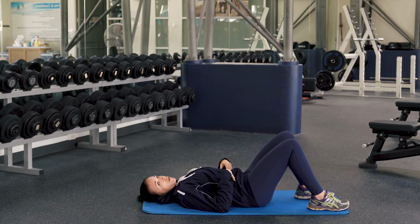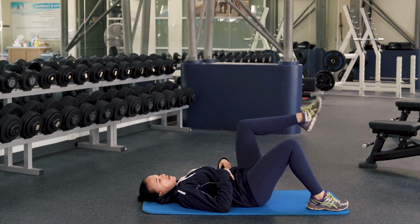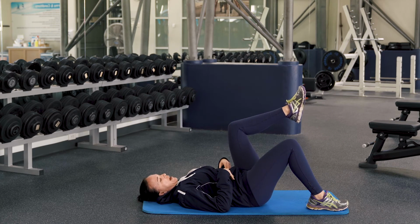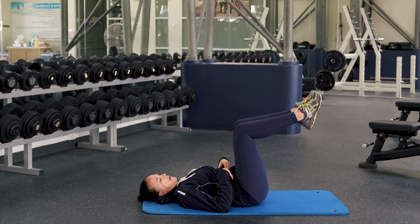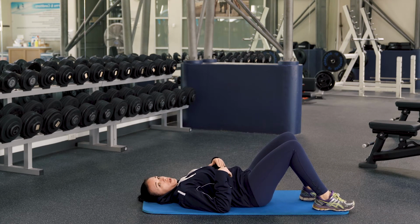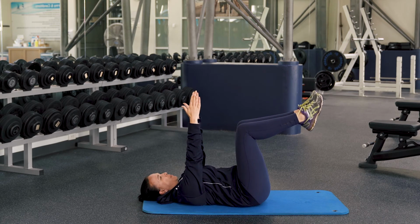So you're going to start off with one leg only, and then you do the other side. And to progress that one, you can go up, up, down, down, up, up, down, down. From that on, we can go to dead bugs. So we start with the tabletop, hands up in the air.